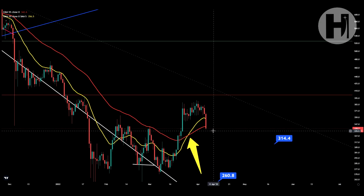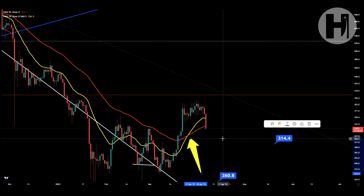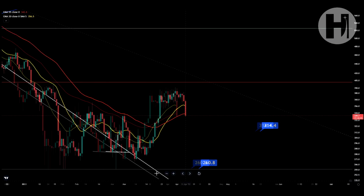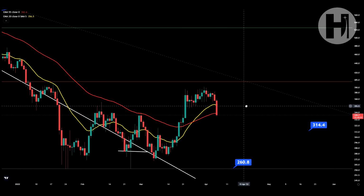So what I think is going to end up happening is we're going to stay above the 55 EMA. This will be a wick below the 55. So yeah, there is a bit of a gap in between the 20 and the 55 EMA. So maybe the EMAs are just going to come back closer together. And from there, we're going to have our next leg up.